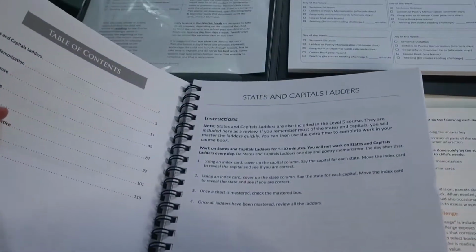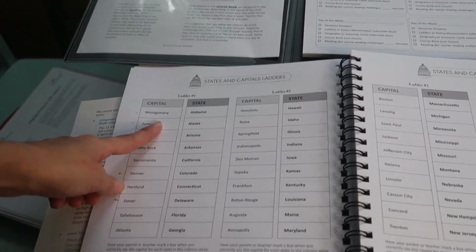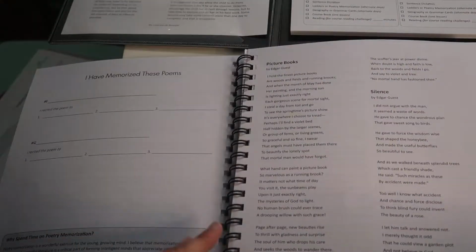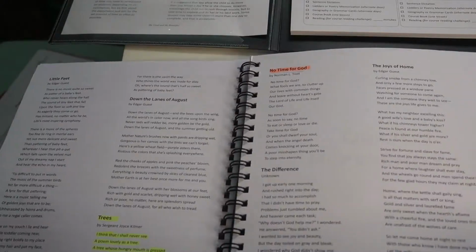So you have the states in capital letters, where the child has to memorize the capitals in the states, and then the poetry is here. They have to memorize a poem from inside this book more than once. Like once they memorize one, they move on to the next one.